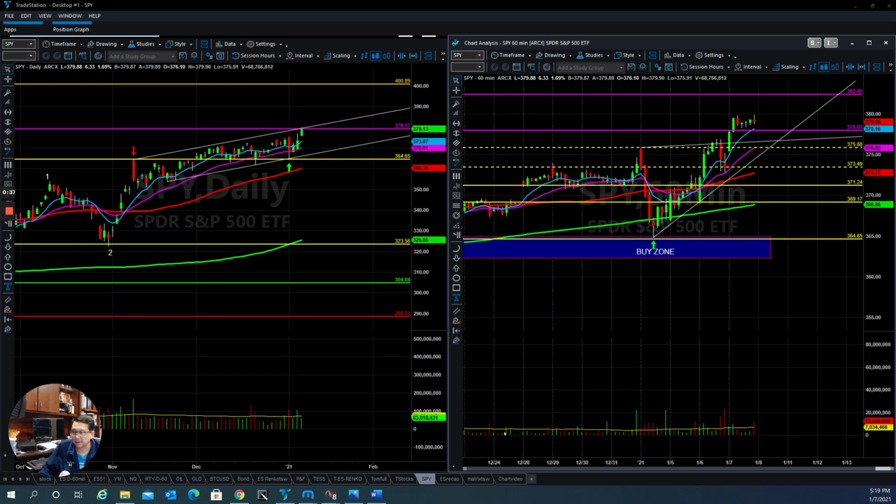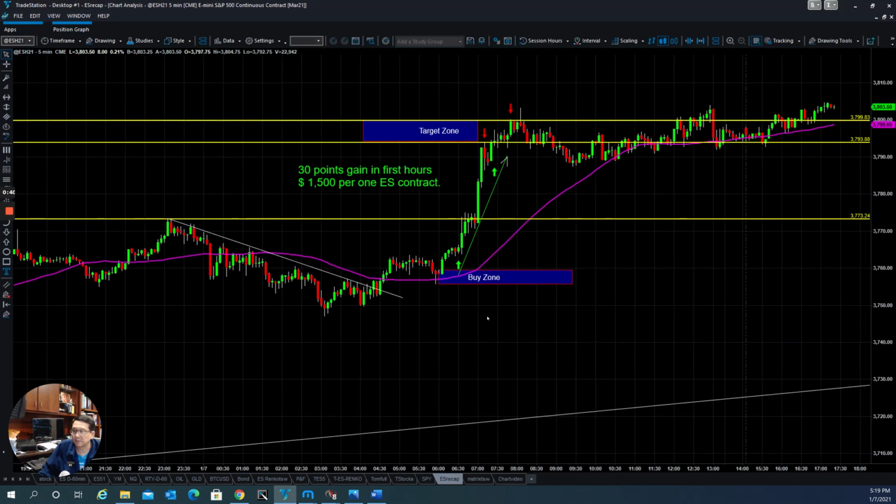If you were in our live trading room today, before the market open, we analyzed so that our members know where the market is heading. We know that the market found support at the buy zone. When the market opened, we guided all of our members to take a first trade to get some quick money for daily income. We jumped in right where the market opened, and it pushed back up right into the predefined target zone. Within the first hour, we were able to gain 30 points. That's $1,500 per one ES contract, and we're done for the day.